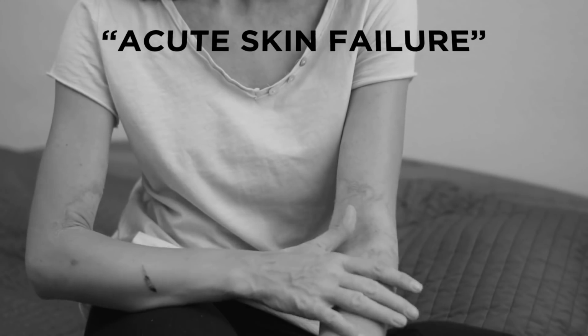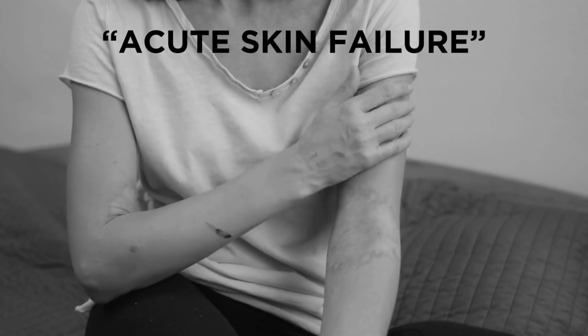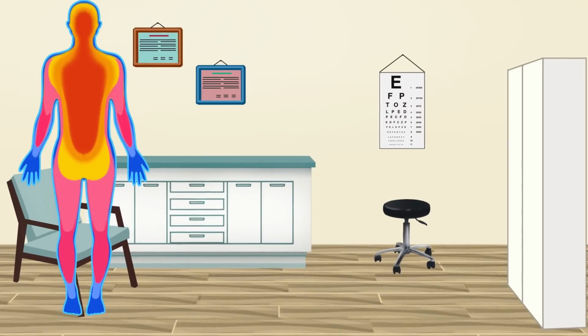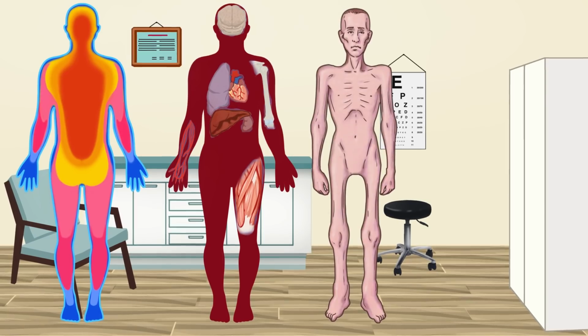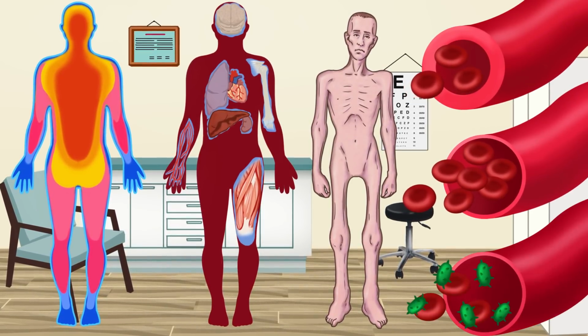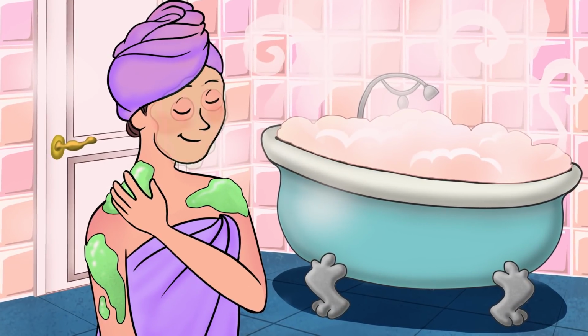A condition called acute skin failure, which occurs when the skin fails to carry out one of its three main functions, often results in hypothermia, increased fluid and protein loss, widening of the blood vessels or vasodilation, and infection. With that in mind, it's safe to say that you wouldn't really stand a chance if you were suddenly stripped of your entire skin. So perhaps you should start taking better care of it.